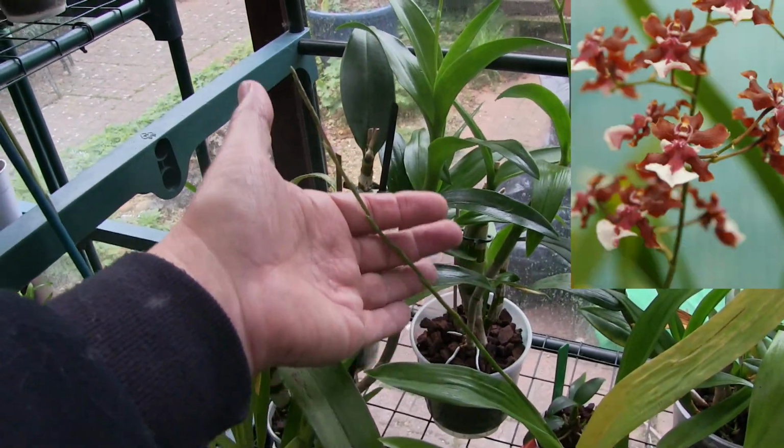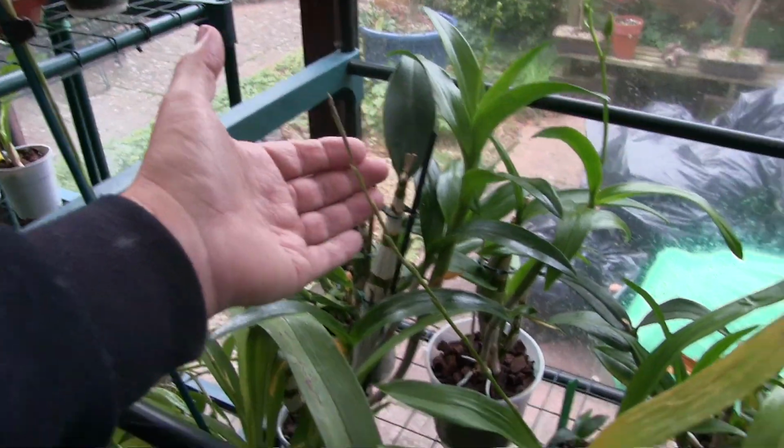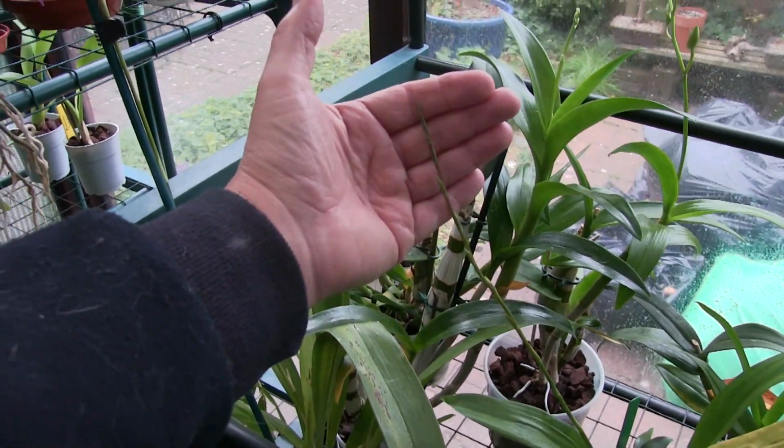While I'm over in this section, we have a sherry baby spike pushing on. Not branched yet, but I'm sure that thing's growing about 1 inch a day. Every time I look round, it's like it sneaks up on you. You turn away, go out and have a coffee, come back, and I'm sure it's longer.